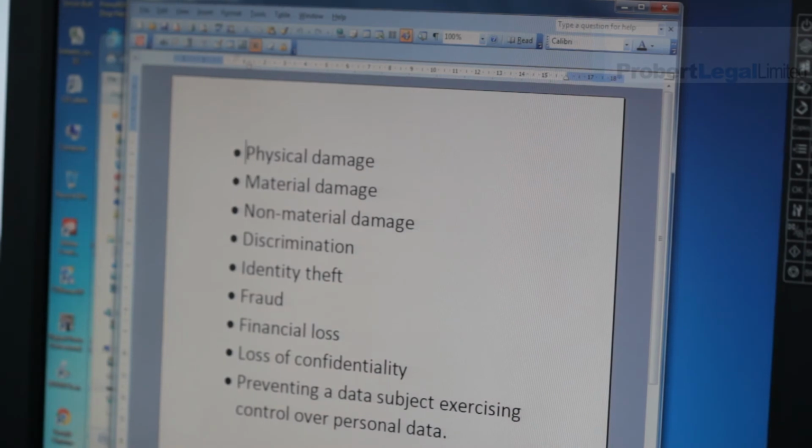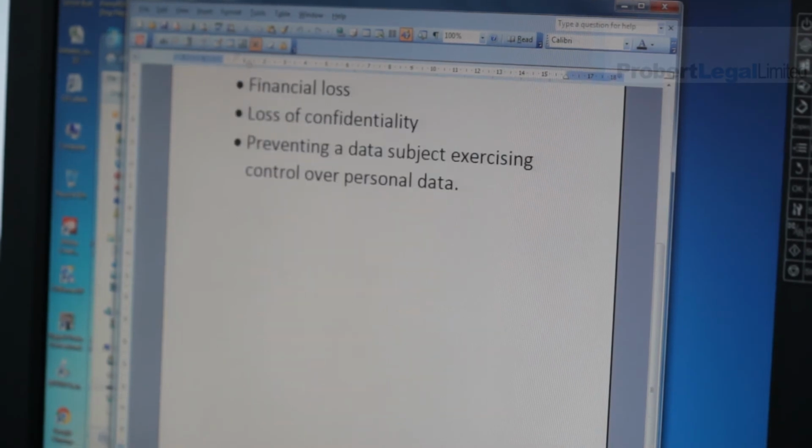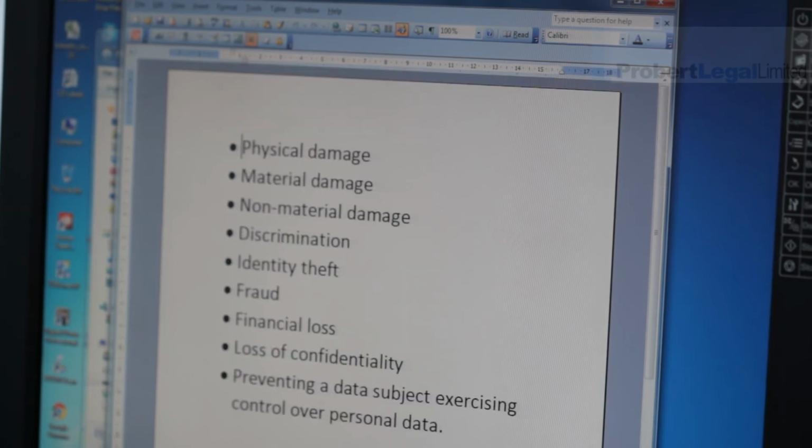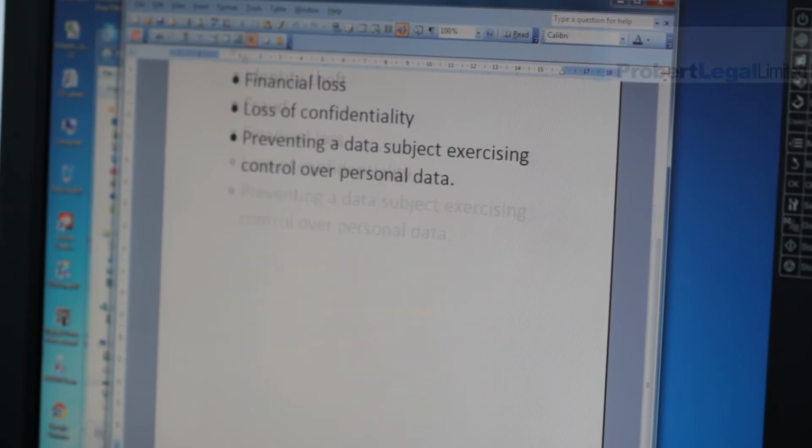The requirement to report the breach only applies if the breach results in a risk to an individual, and this is a risk of things such as physical, material or non-material damage, discrimination, identity theft, fraud, financial loss, loss of confidentiality, or preventing a data subject from exercising control over their own personal data.